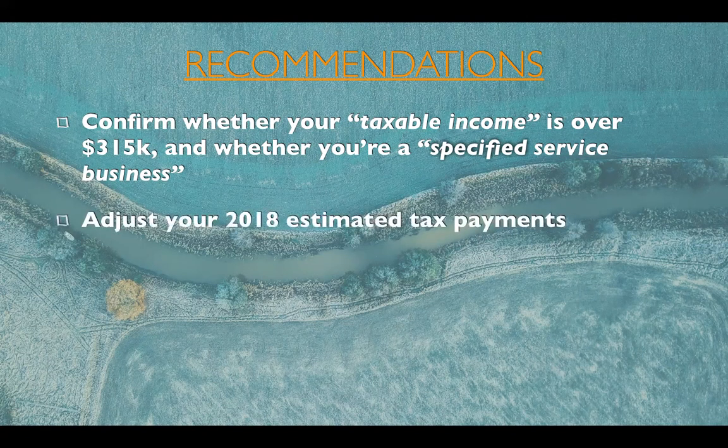Second, adjusting your 2018 estimated tax payments. If you are eligible for this, then obviously your taxes are going to go down for 2018, most likely, unless some other things are going on. So you may not need to be sending out as much, and it may be a meaningful number. I hope it's a meaningful number for many of you. That means that your estimated tax payments should be lower than they were before. So adjust those expectations and figure out what that new calculation is.